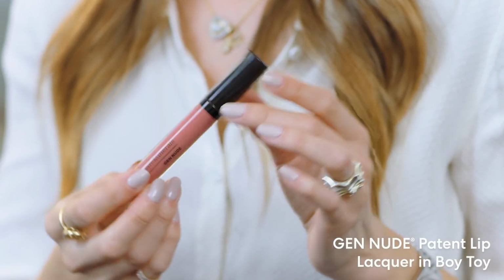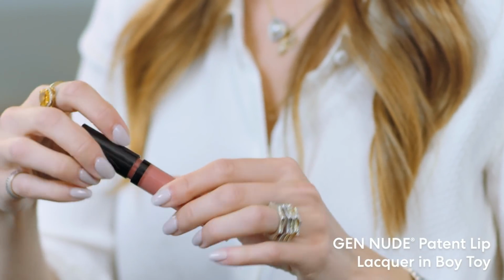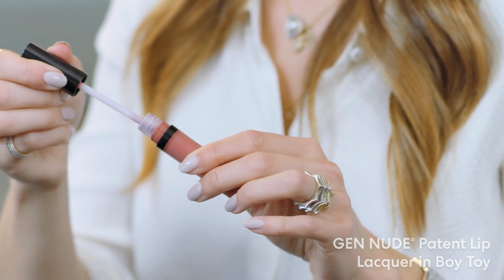We're almost done. I'm just going to end with a little bit of the Gen Nude, and this is called Boy Toy. Lovely. And this is a nice gloss lacquer, I like to say. Really easy to apply. I always like to wear a little bit of a coral pop. So I always apply straight from the tube, but I always like to blend with my finger because I think it just really diffuses the product and makes it look really natural.